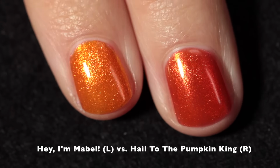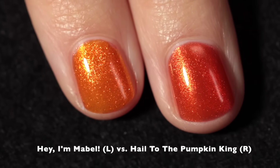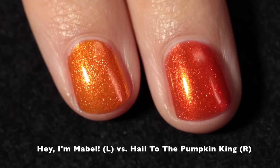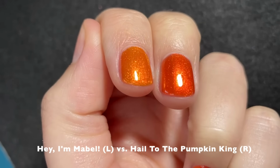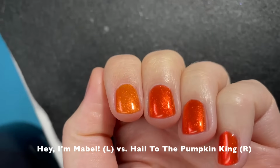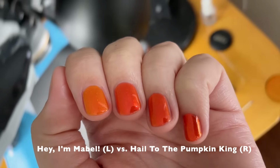Hey, I'm Mabel from the Only Murders in the Building collection is on my index, and Hail to the Pumpkin King is on my middle finger. Pumpkin King is definitely darker, but they're both super fiery and rich.